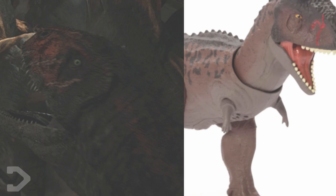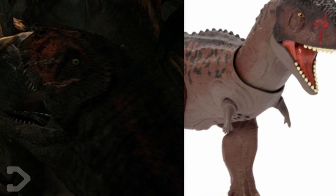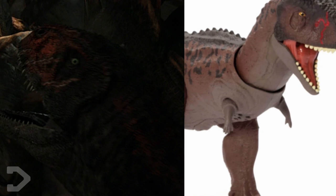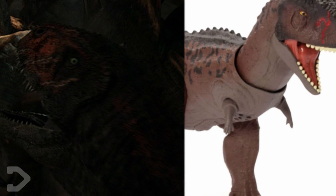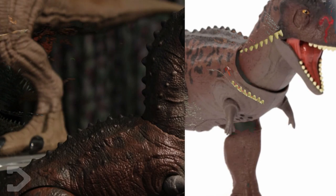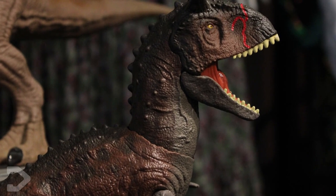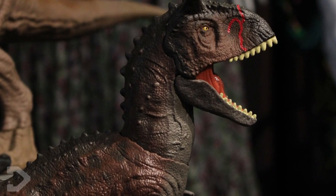Yeah, it's very possible because I've seen interviews before where Camp Cretaceous was actually in the cards since 2017. And Fallen Kingdom came out in 2018. So some of the ideas for the show probably were made around the time Fallen Kingdom was either being filmed or when writing was getting finished up.